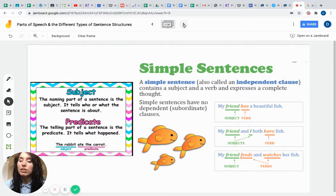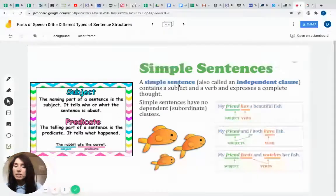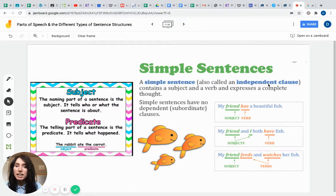And your teacher has spent a lot of time teaching this already. Every simple sentence has a subject and a predicate. And this is an example. The rabbit ate the carrot. That's a statement. It has both a subject and a predicate, so it's not a fragment. That works. But it's very simple, isn't it? Very basic. So we know that a simple sentence is also called an independent clause.